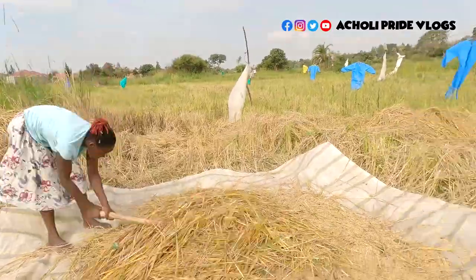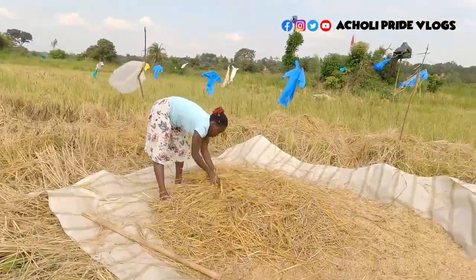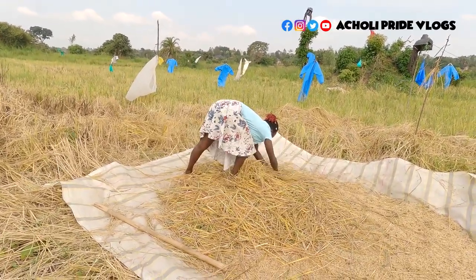Guys, I can tell you here, garden work never gets done. As we were coming for mangoes again, we got uncle in the rice garden. We had to just branch off to help him clean the rice.